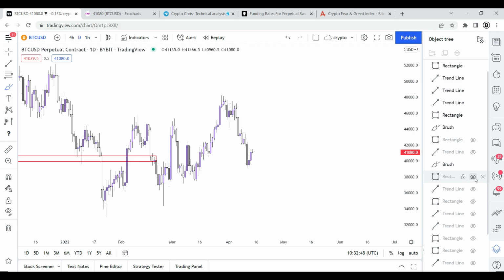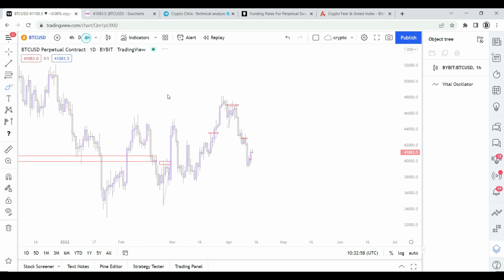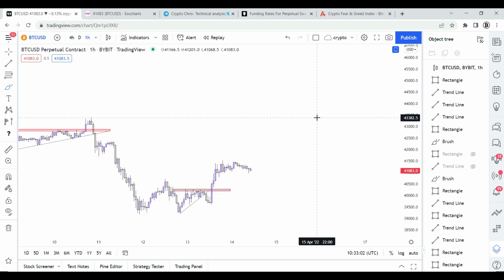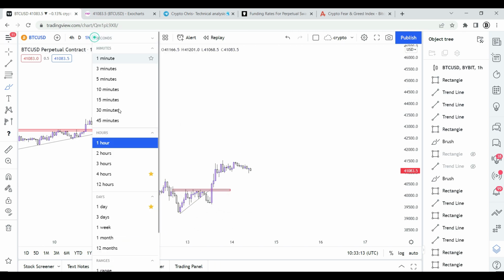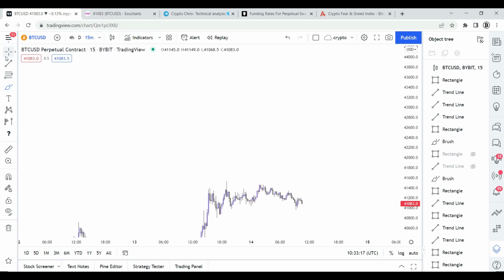I'll just move these two. This is another pattern I want to go over because I believe it is going to help a lot of you going forward. If I zoom in, this is the ascending triangle pattern. It is a bullish pattern: you have a flat line of resistance and higher lows forming. I've seen this pattern happen time and time again.